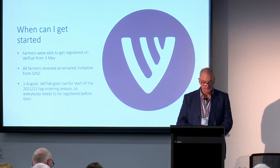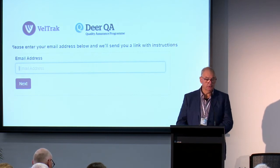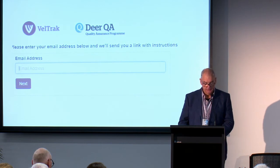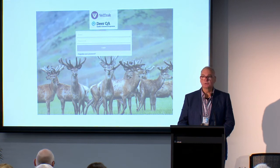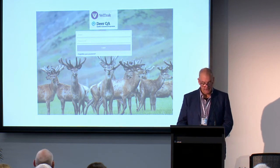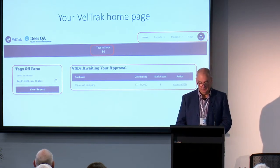Okay, so you've got your email invitation. This is what you'll see when you click on the link in the email to get yourself registered. Then you'll receive another email immediately asking you to set your password. Pretty simple stuff. Once you've done that, you'll receive another message to say that your password was set successfully. This is the window that you should see when you go to log on to VelTrak, and once you've logged on, that'll take you to your homepage. I'll come back and talk about a few things on the homepage shortly.